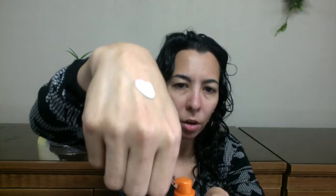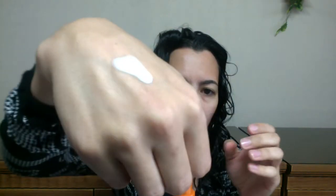Now, looking at the container, the good thing about this is that it is light protectant, okay? So it's not a clear bottle or anything like that. It is a treatment pump. And I'm going to show you guys what it looks like. So it's kind of watery, as you guys can see, it's already moving down. It is a white product. It smells very citrusy. So it kind of smells like oranges to me. I do like it, and it's super light. It goes in really quickly. It's kind of a little bit sticky.